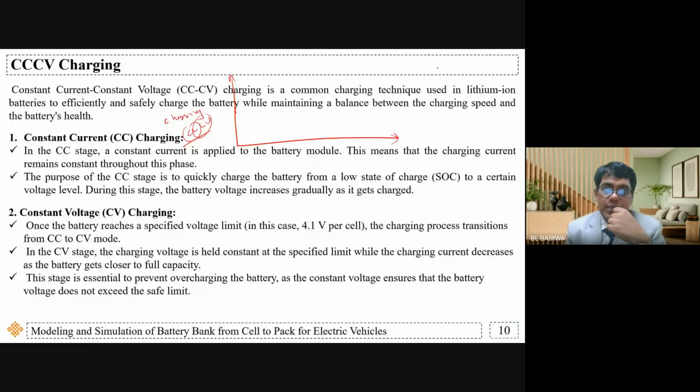As I told when I started the session, either we can take current from the battery, which means we are discharging, or we give current to the battery, which is the charging condition. So we have to charge and discharge the battery, but which component will vary? That is voltage. Voltage will be affected because of our charging and discharging pattern.